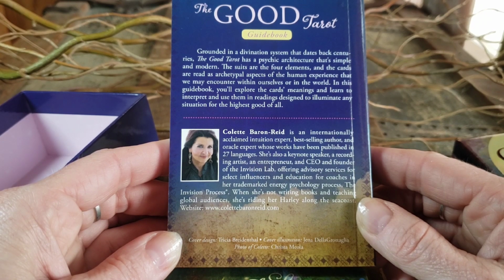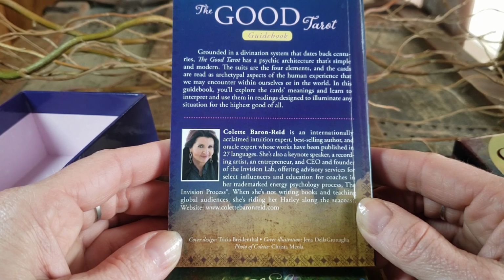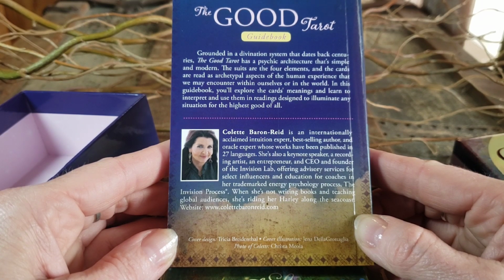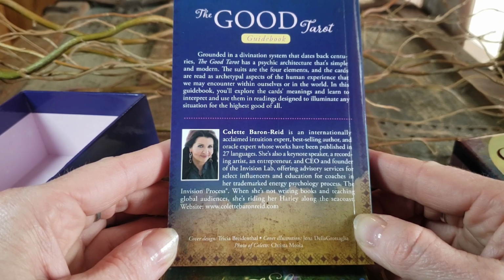Colette Baron-Reid is an internationally acclaimed intuition expert, best-selling author, and oracle expert whose works have been published in 27 languages. She's also a keynote speaker, a recording artist, and an entrepreneur, and CEO and founder of the Envision Lab, offering advisory services for select influencers and education for coaches in her trademarked energy psychology process, the Envision process. When she's not writing books and teaching global audiences, she's riding her Harley along the seacoast. That's awesome.